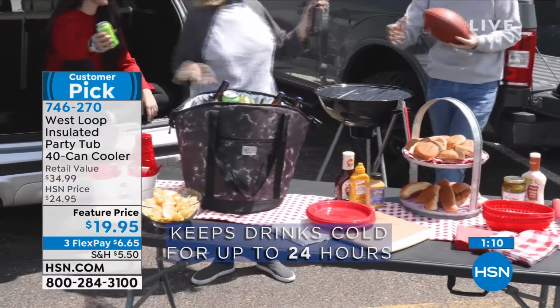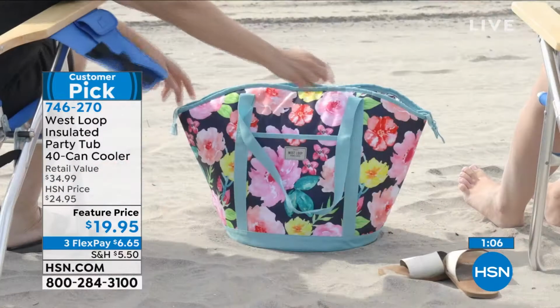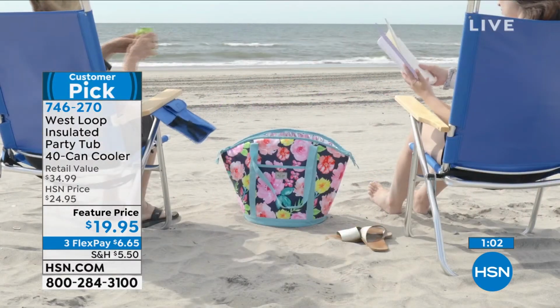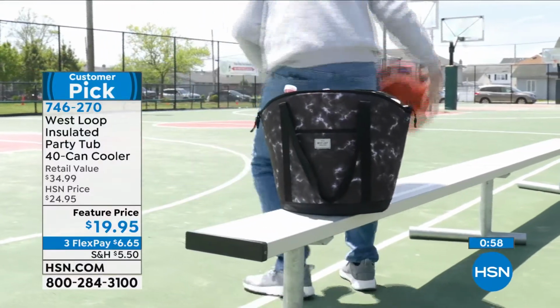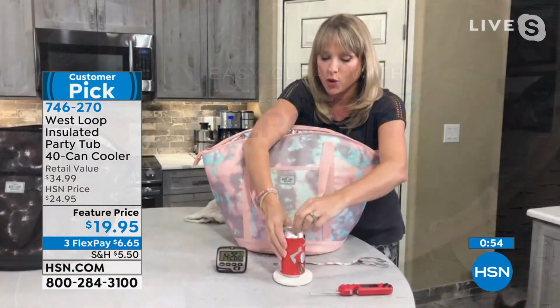Yeah, I'll tell you, for 20 bucks, like I said, I've got one of those coolers that had three digits. It was over $100, and it does a nice job of keeping my drinks cool for 24 hours. But this one is $20 and also keeps your drink cold for 24 hours. So I really love something that does that dual purpose.